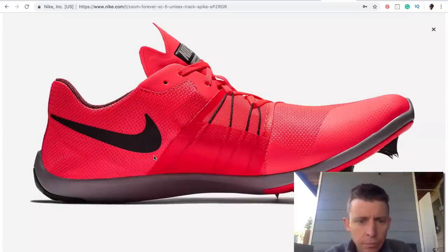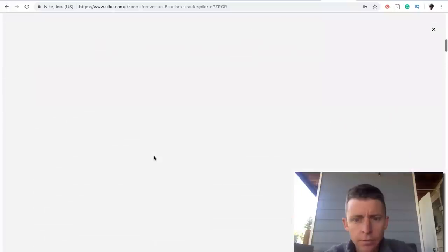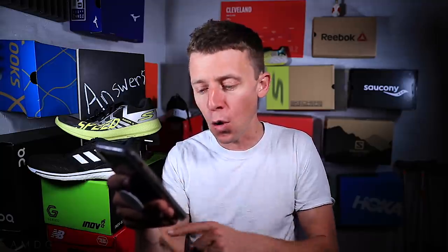What cross-country spikes do you think are good? That's from Joey. I would go with the Nike Zoom Forever and the Hoka XC 900. I've tried both on in running shoe stores here in Denver. I don't own them. I'm not a cross-country runner anymore, but I have just tried them on to see how they feel, and I like those two shoes. The Nike Zoom Forever 5 and the Hoka XC 900 V4.